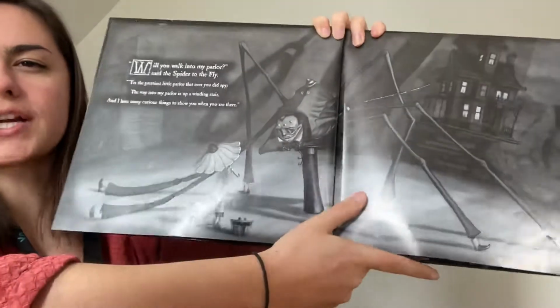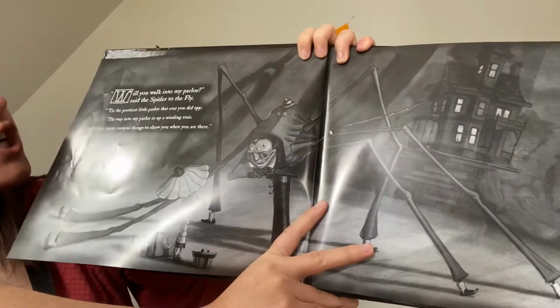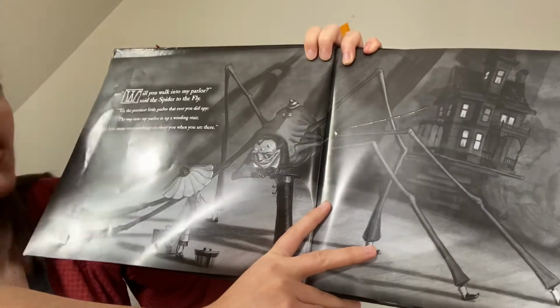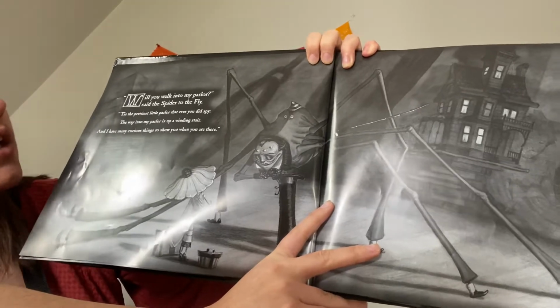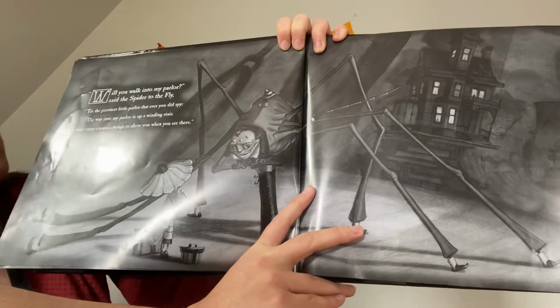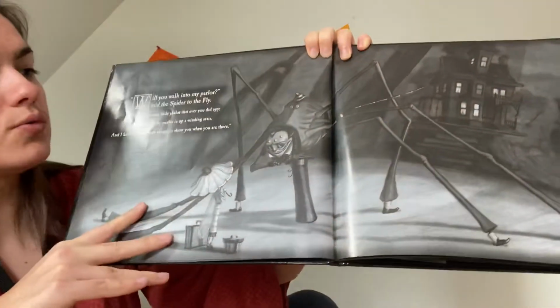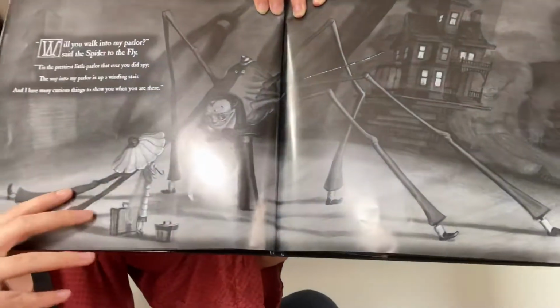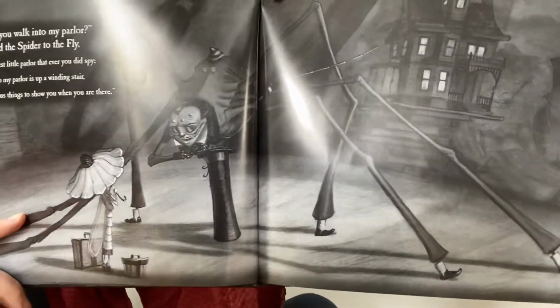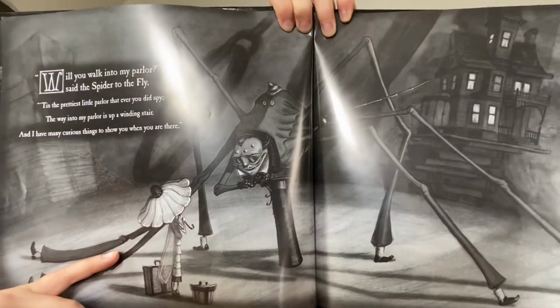Will you walk into my parlor? Said the spider to the fly. 'Tis the prettiest little parlor that you ever did spy. The way into my parlor is up a winding stair, and I have many curious things to show you when you are there. Wow, look at his long legs and his face. He has many eyes.